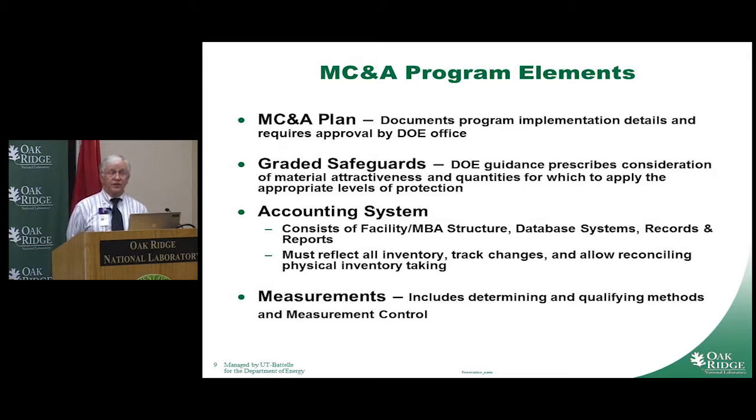The operations areas will have procedures that break down all these details, to do not only whatever their processing is, but how they include MC&A into what they do. Again, it's the graded safeguards approach based on the attractiveness level and the quantities and the categories. You can't do it all. So you would break down each one of these types of materials and say to what degree and how you're protecting those.